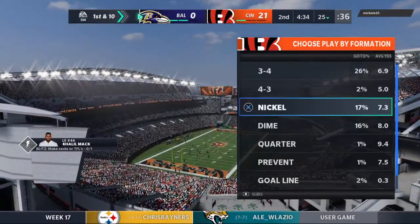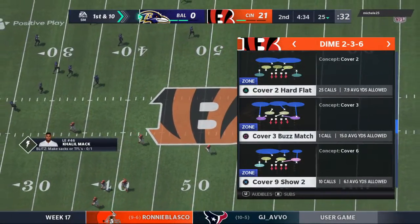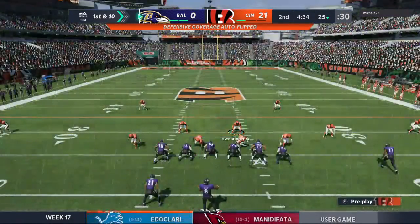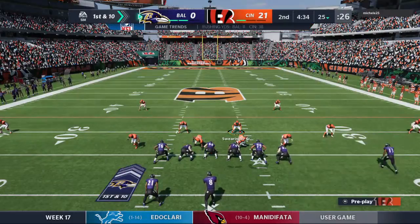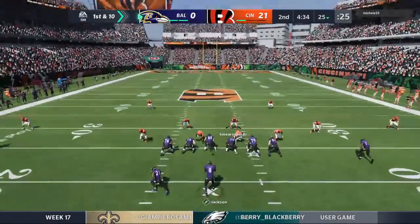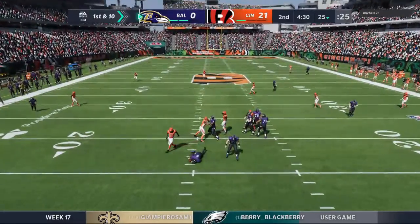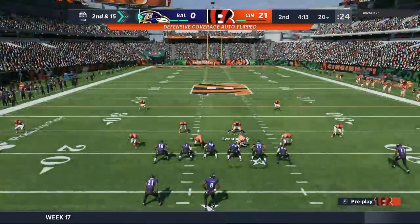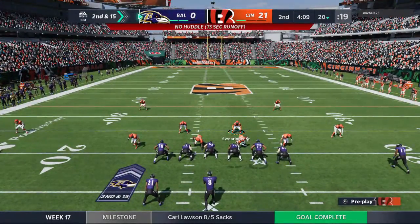At their own 25-yard line. The Raven offense set at the line for this next drive. And they're in an early hole. The first drive, they threw the interception. That led to a touchdown, so decent-sized deficit early on. The Bengal pressure gets him that time. Down he goes. Carl Lawson makes that now 8 sacks for him on the season.